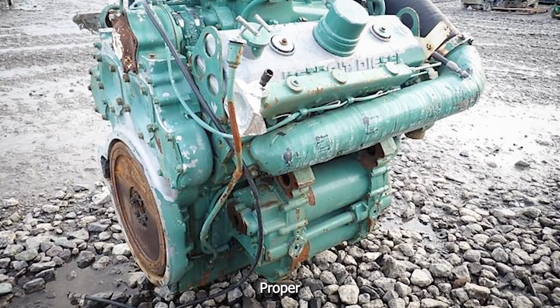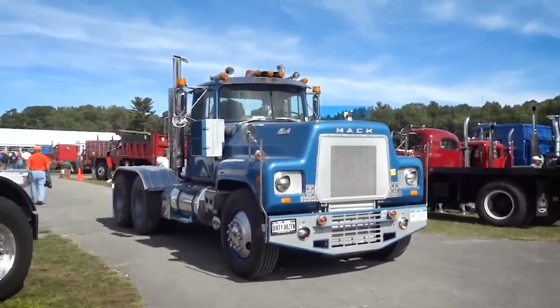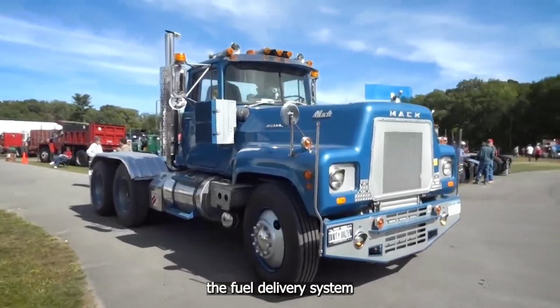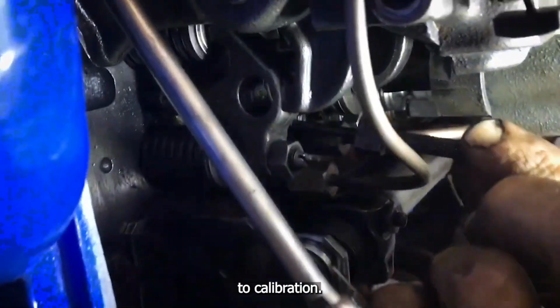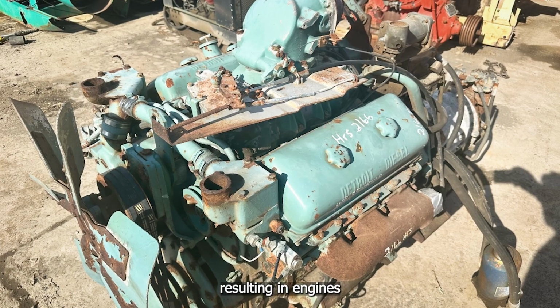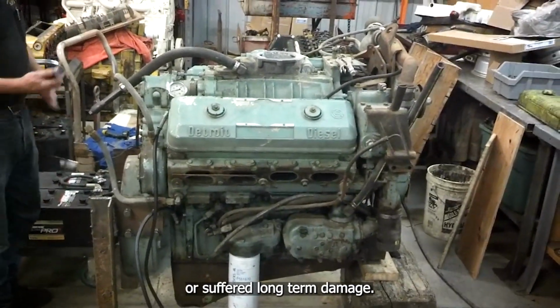Proper tuning played a crucial role in the performance of the 8V71, and that responsibility fell heavily on its unit injectors. While these injectors simplified the fuel delivery system by eliminating complex fuel pumps, they were highly sensitive to calibration. Overworked mechanics or inexperienced operators often overlooked these fine details, resulting in engines that either didn't run as efficiently or suffered long-term damage.